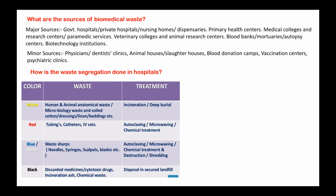And these wastes, how are they treated before they are transported or disposed? Human waste is all incinerated or goes into deep burial. And the rubber tubings, disposable catheters, IV tubings, etc., are treated by autoclaving, microwaving, or chemical treatment. Sharp waste is again treated by autoclaving, microwaving, chemical treatment, or destruction and shredding. Most of you would have seen this shredding of disposable syringes after use in some labs and other places, where the syringe will be cut into many pieces so that it cannot be reused. And discarded medicines, etc., are usually disposed in secured landfill areas with deep cavities, where the ground is dug deep and they are all poured into that and we fill it up.